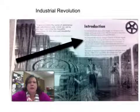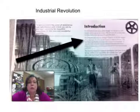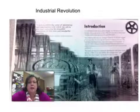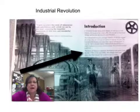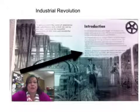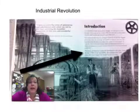It was a time in human history when people learned how to make machines that would forever change the way we worked and lived. The heart of America's Industrial Revolution took place from the late 1700s to the mid-1800s. The changes that took place then have shaped the world we live in today.